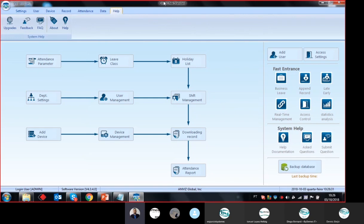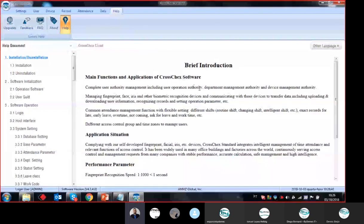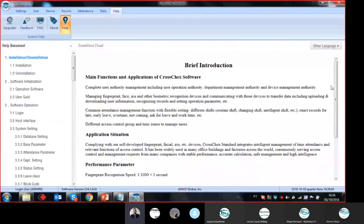Coming back to the help part, in the help screen here, we can also find the manual of the system. So we click help. By default, we will show the manual of our device. We can download this directly on the Anviz website too, but we can also check it inside the software if we need. And we have other languages too. Of course, we don't have all, but English is the main one, and Latin and Chinese languages can be checked too. Just for your reference.